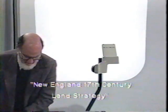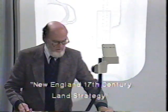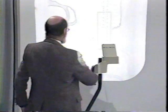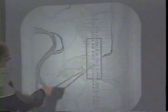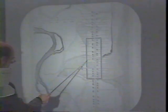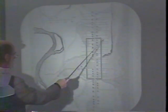There's a cousin to this, which is surprisingly similar. This happens to be out at Deerfield. Those of us who really know this town know it's an absolute straight mile from here to here. And over time, they've had a stockade around this. The first stockade, though, only came this far. Then they extended the stockade.